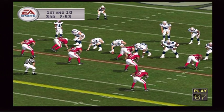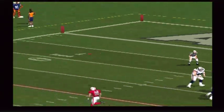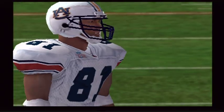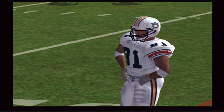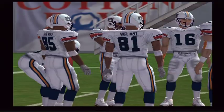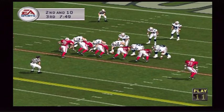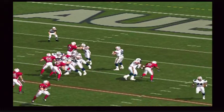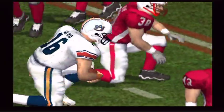The Tigers line up with three wide. Drop back to pass. He's looking. He unloads it. And they couldn't hook up on that one. Second and 10, ball on the 18. The Tigers come out showing three wide. He drops back. He pumps once. There's a stiff arm. Number 38 brings him down at the 22-yard line. They got 4 yards on that one.